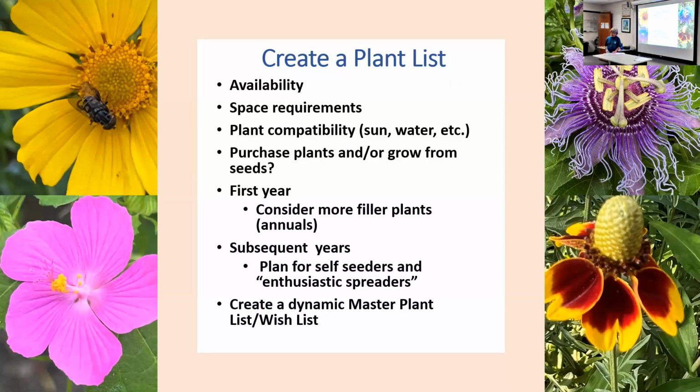One of your requirements for the grant application will be to identify the plants that you would like to use in your garden. As you create your plant list, it's important to consider availability. There may be some plants that are listed as great pollinator resources for this area, and yet when you go to try to find those to purchase, you may not be able to get them. So that's one consideration: are these actually available through seeds or through local plant sales?